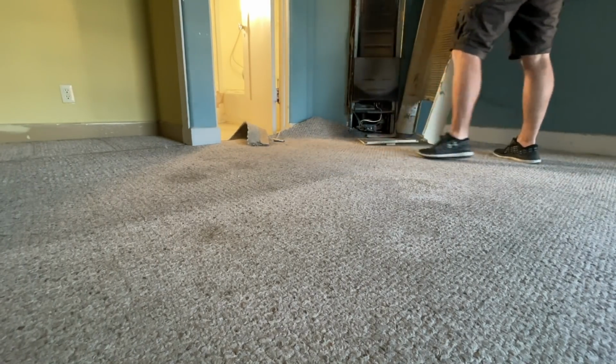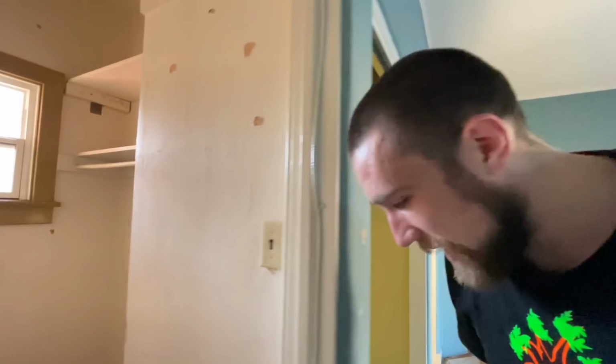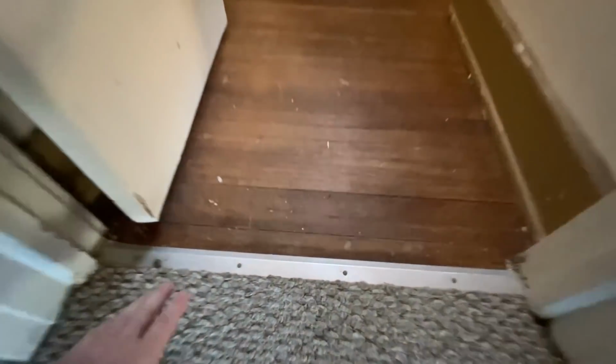There we go. I don't know. Maybe we can fill those grooves in, sand it down. Hey, maybe that's just the oldest hardwood I've ever seen. I mean, this would work. See, we could refinish this. Look at this. See, this is in the closet, and it continues under the carpet. You could sand this down, fill in the grooves, and have hardwood floor.